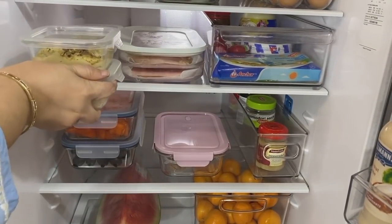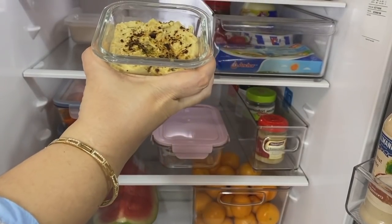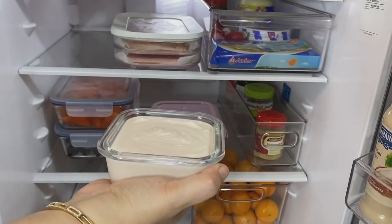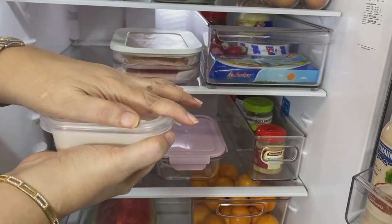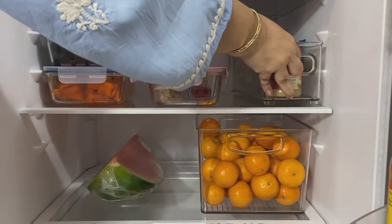And next to that are a couple of my homemade dips. I have two savory dips here. This one is French onion and this one is hummus. Both can be used as dips as well as sandwich spreads. I also have a sweeter dip made with yogurt, which works deliciously with fruit, especially grapes and strawberries. Again, I will definitely be changing this up as and when we run out.